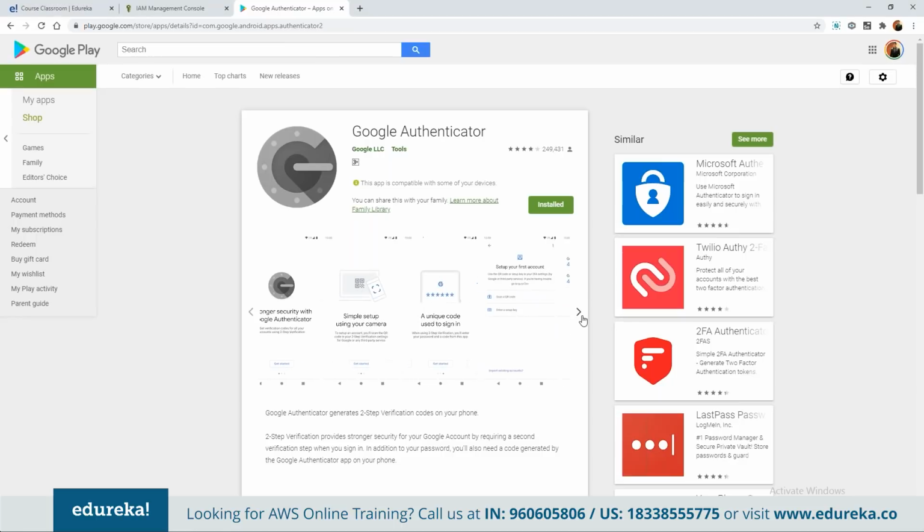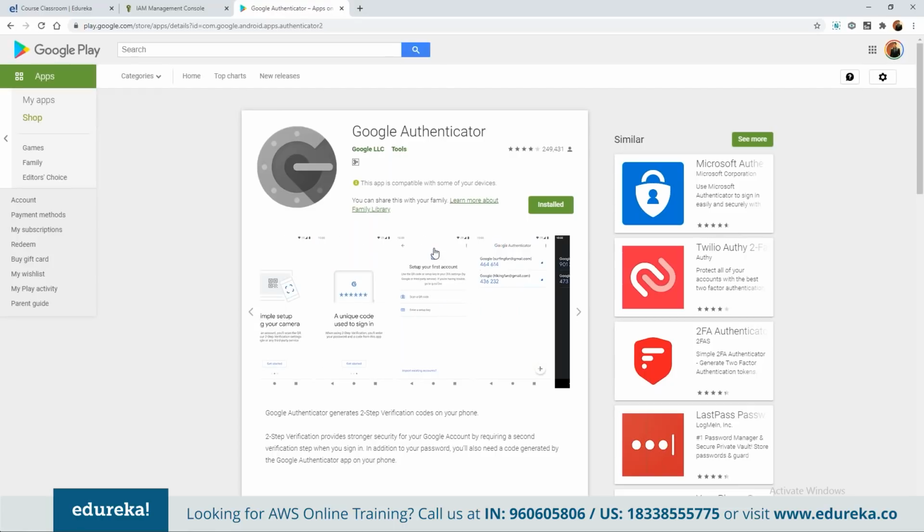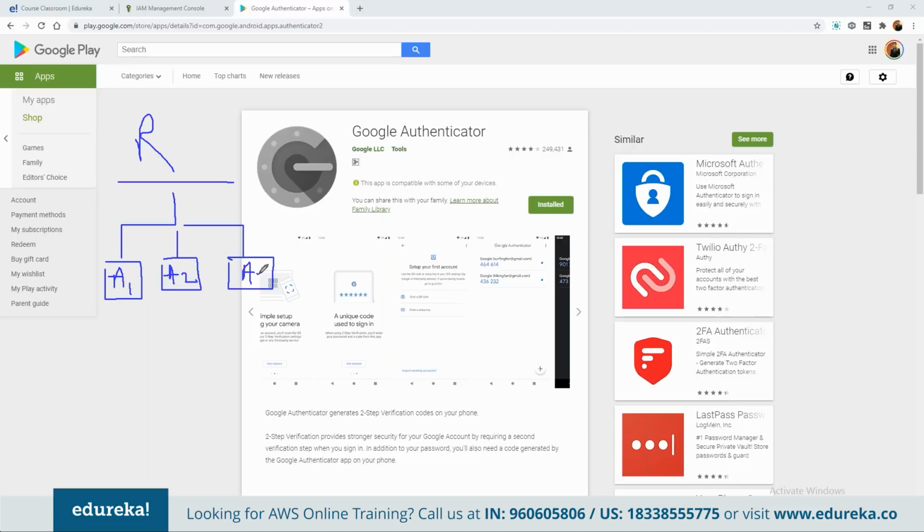Being the admin, we are creating the account and securing it. For example, we are the root user, and for the entire account, we have three admins that we are going to add here: admin 1, admin 2, and admin 3. Now we want to make the account secure for these three admins. So being the root user, we can initiate the MFA setup for admin 1.